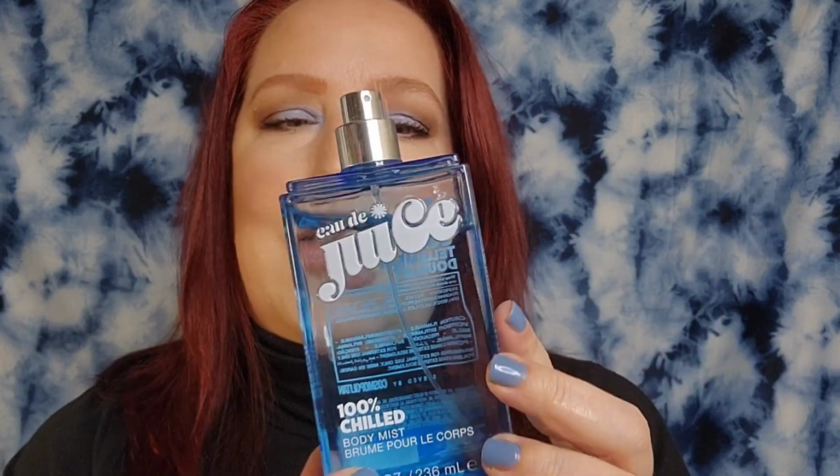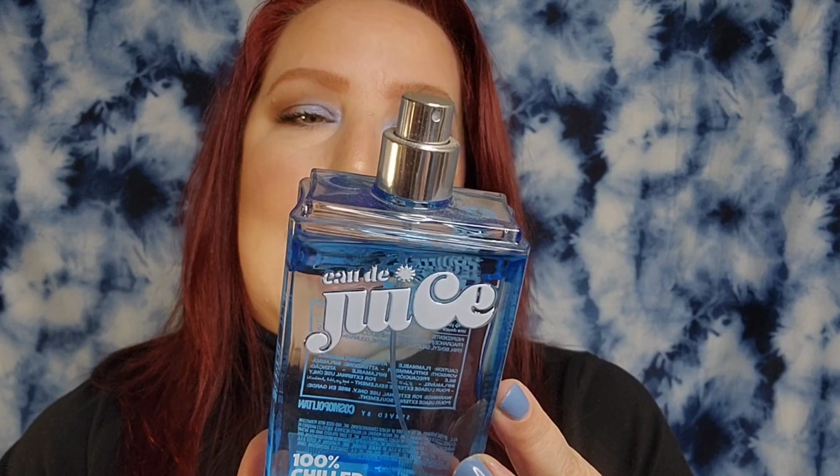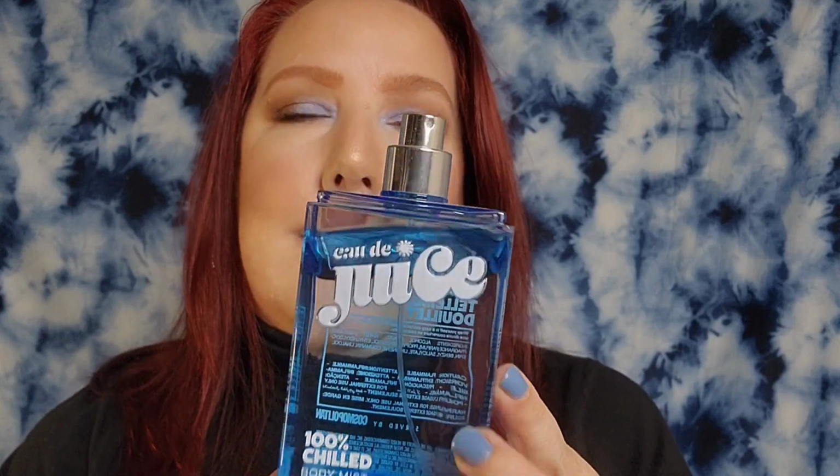It's called 100% Chilled. They describe this as a cashmere blanket. I can't remember the notes in this. I'll put all the notes on these up on the screen for you guys. But this one's my favorite. I don't know why. I'm just so drawn to it. It smells really good. And sometimes I'll mix them too. If I just want a little bit of cashmere mixed with a little bit of strawberry and cotton candy. They're so sweet and juicy, but light.